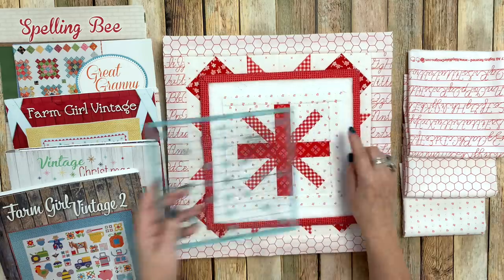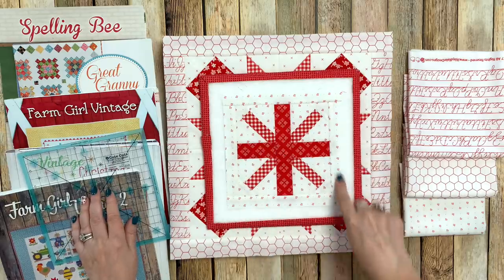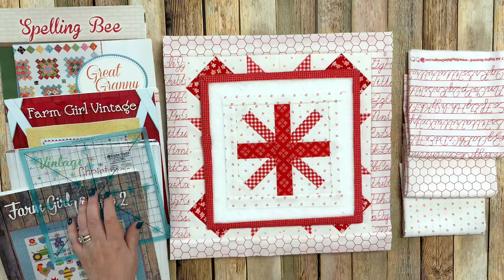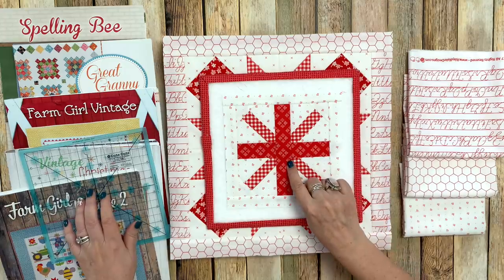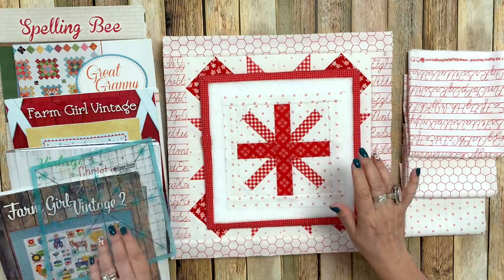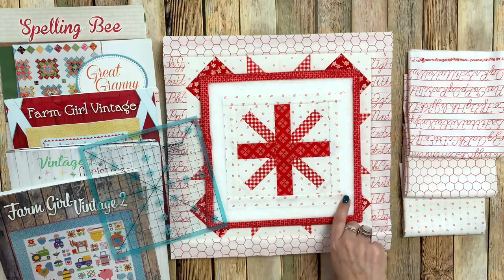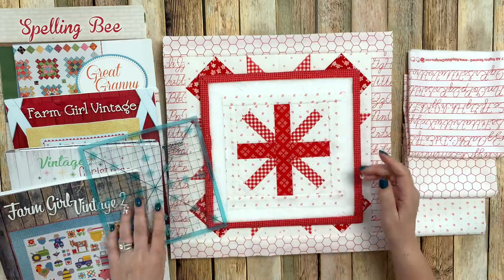Now in the book for the 6-inch blocks, I have you cut 1-inch strips and border around the outside, and by the time you sew them up, that ends up being a 7.5-inch block. Now, if you're worried that your blocks are a little bit off, instead of cutting these 1 inch wide, you may want to cut them 1.5 inches wide and sew them all around so that you have a little bit more room.